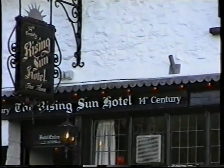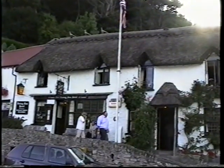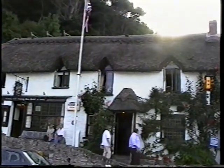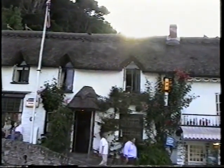Take a look at this, Rising Sun Hotel, 14th century. Thatched roof. And look at the little birds on the roof. They are what they call the signature of the thatcher.